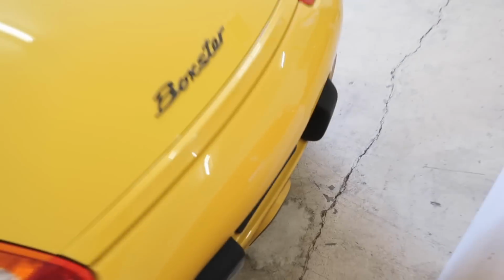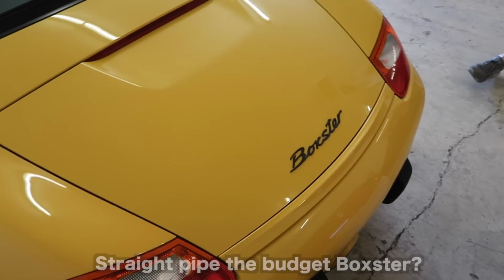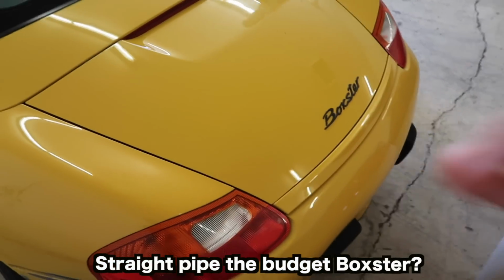Well guys, you know I'm going to ask already. Do we need to straight pipe it? That's a yes. These things straight piped sound so good.